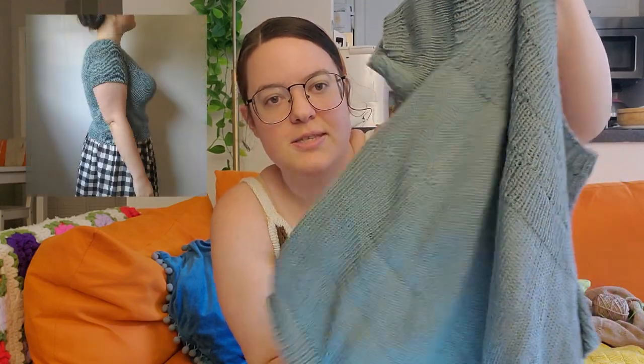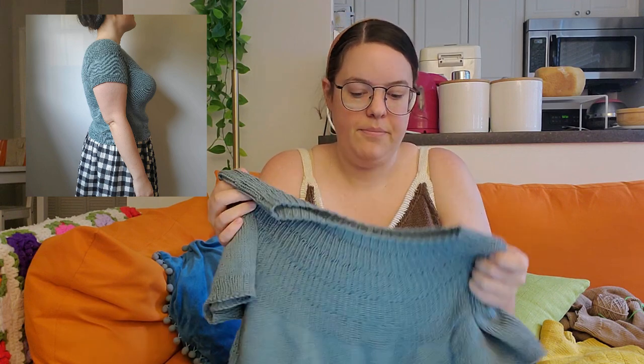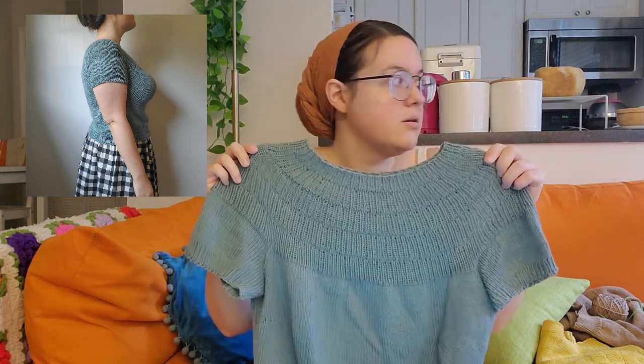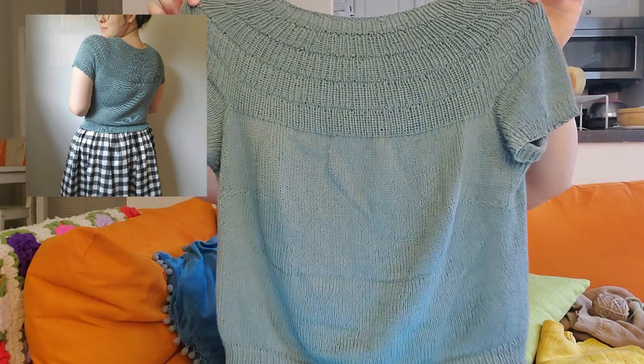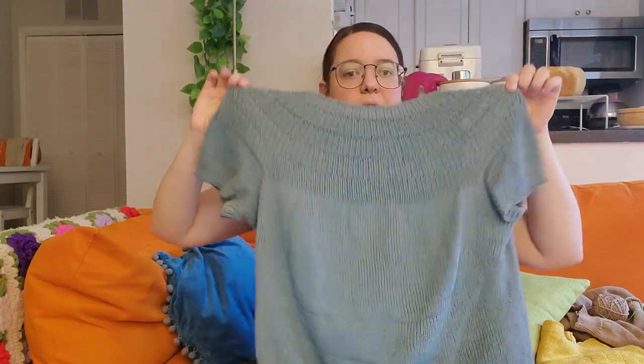Once again, this one's a little bit deeper than in the last one because this is a tighter fitting garment. I knit the extra large, which is the same size I knit last time, but my gauge was a little bit tighter. And so it is a little bit smaller. But the bust darts make sure to add room for the bust, which is great. I also knit the sleeves a little bit longer than I did last time, I think. But yeah. So I'm very happy with this. And it was super fast to knit.